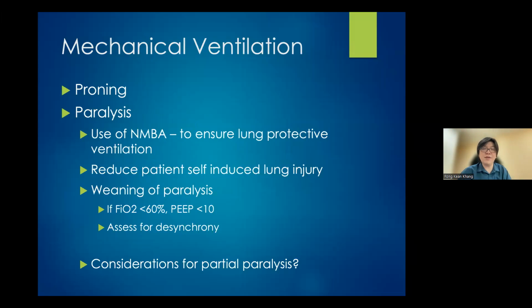Proning definitely helps. The effects of proning actually last longer than the proning duration. You prone the patient for 16 hours, the effects of the improvement can be seen even after 24 hours. So proning definitely helps. Paralysis, many of these patients require prolonged paralysis. Unfortunately, we can't mobilize them early, and really can't do it. Every time we wean off the paralysis, they become delirious.